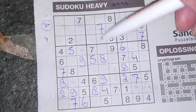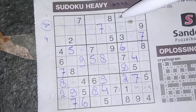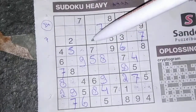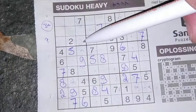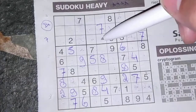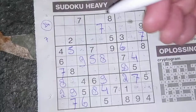Here we have a 4. I need to think. So in this row, we have 1, 2, 3, 4, 5. 5 missing numbers. One of the missing numbers is a 4. We see here 4, so no 4 there. Here 4, no 4 there. Here 4, so no 4 there. So the only 2 places for the 4 should be here or there. And look, we have a 4 here, so no 4 there.